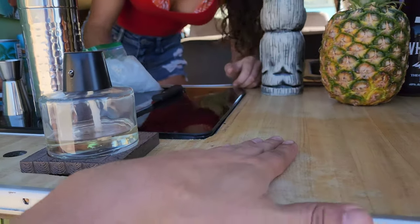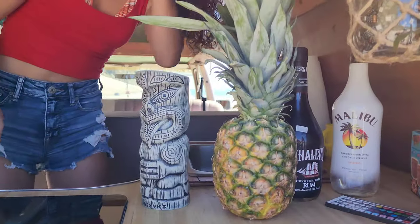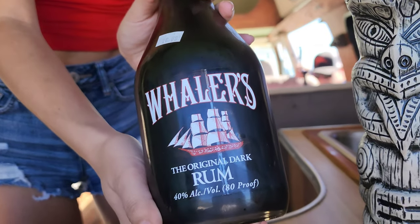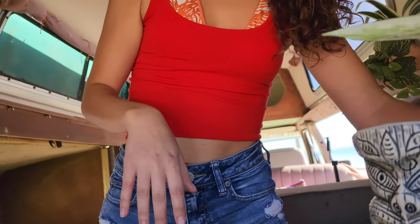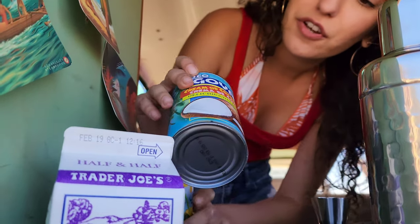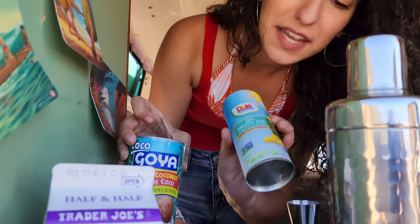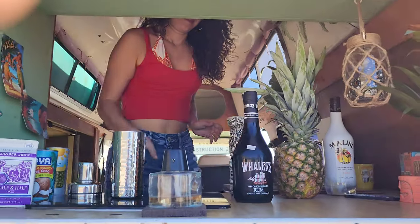One Mai Tai, please. We've got stuff for pina coladas. Oh, okay, I'll have a pina colada then. Then that's what you get. What kind of rums you got to make a pina colada? So, we have a dark rum here, Whalers. Got some of that. And then a little bit of Malibu white rum to just fit the vibe. All right, okay. Pineapple. You're going to need some half and half for this. You're also going to need cream of coconut. And pineapple juice. This is the best I could find. So I'm gonna put this together and serve it up.